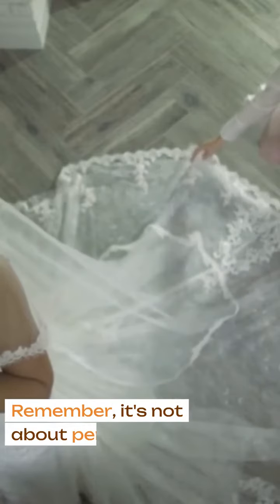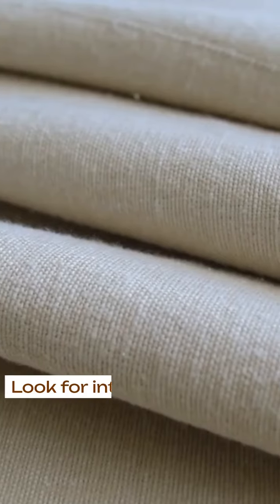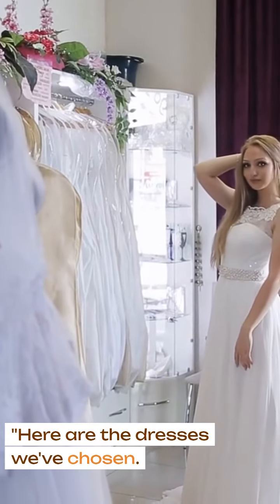Remember, it's not about perfection, it's about potential. Look for interesting textures, fabrics, and details that we can work with. Here are the dresses we've chosen.